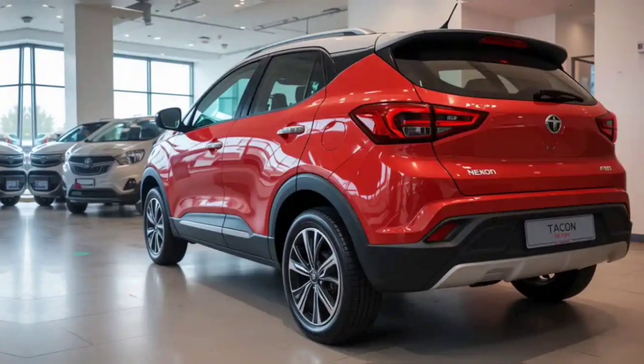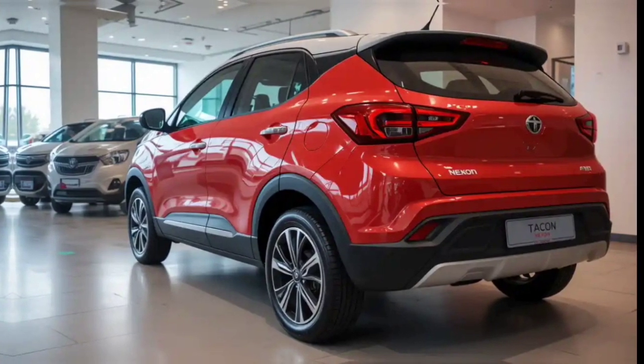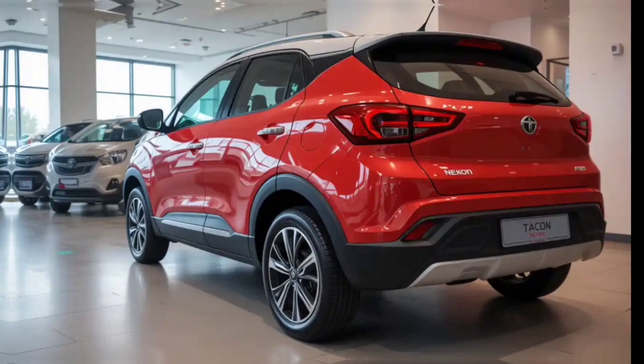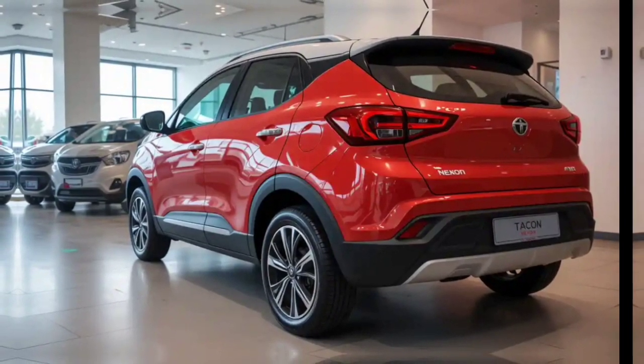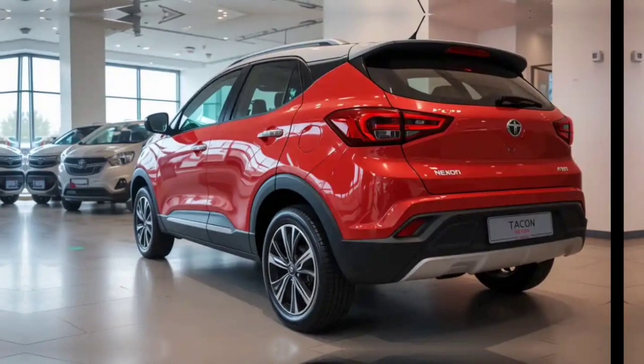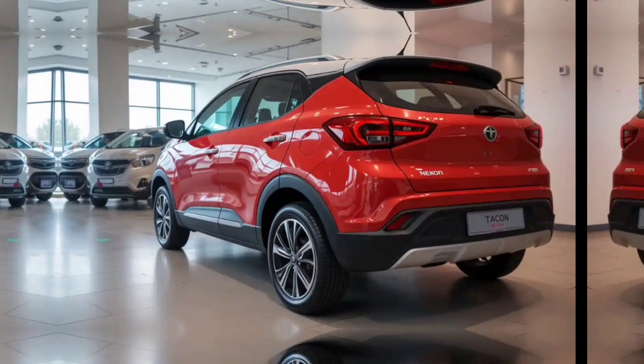Combining performance, efficiency, cutting-edge technology, and a bold design, the 2025 Tata Nexon EV stands out as a leader in the electric vehicle segment. Whether for city commutes or long drives, it offers a compelling package that makes sustainable driving more accessible and enjoyable.